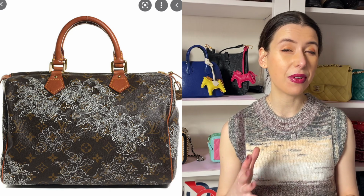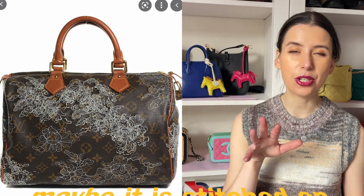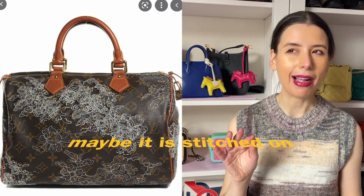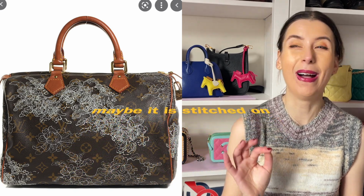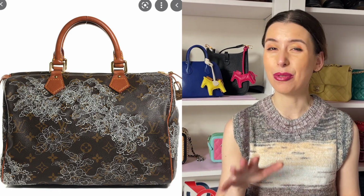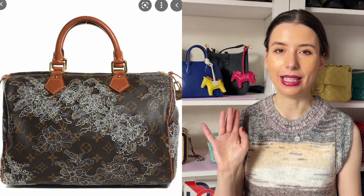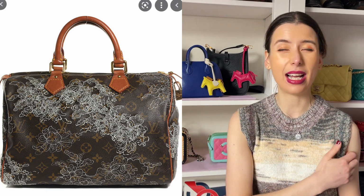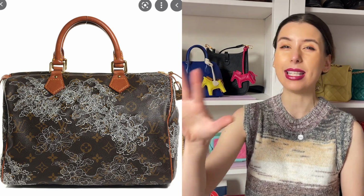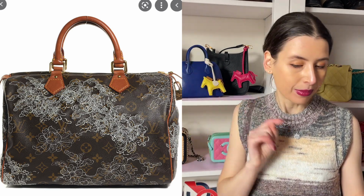I think around this time there was also a lace version available, so it had kind of like lace attached to the Speedy. That one, I actually really hate that one because it kind of looks like mold. The sequin one is really beautiful though. I'm sorry if you have that lace one, guys, but that is one of my least favorite bags. I don't think I love lace, but on this particular Speedy, it just looks like a moldy Speedy. Anyway, yeah, so she has the beautiful sequins one.